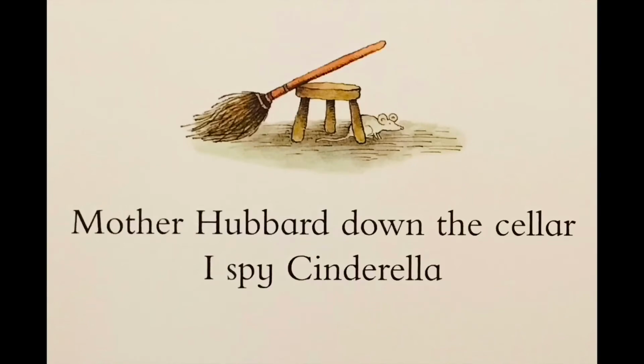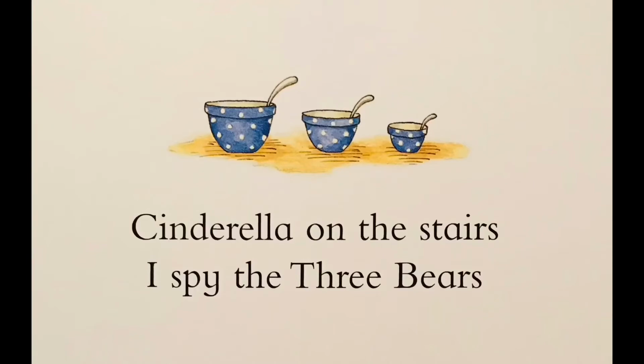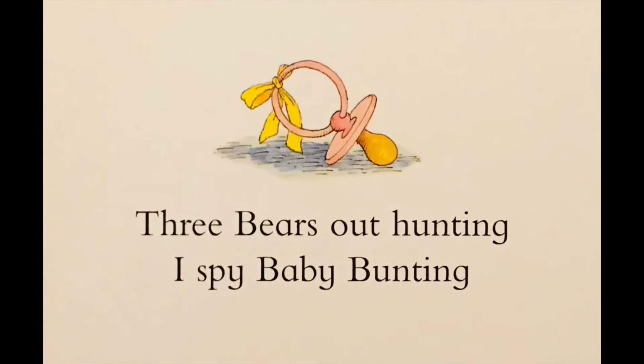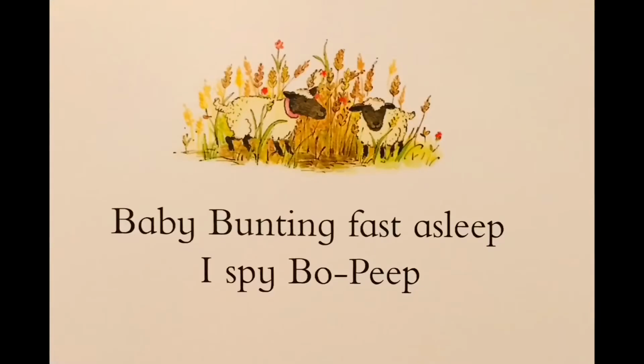I spy Cinderella. Cinderella on the stairs. I spy the three bears. Three bears out hunting. I spy Baby Bunting. Baby Bunting fast asleep. I spy Bo Peep.